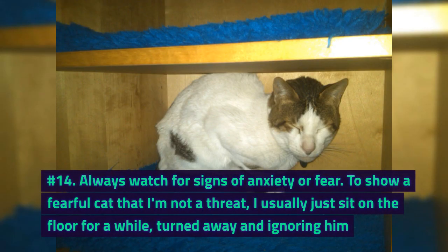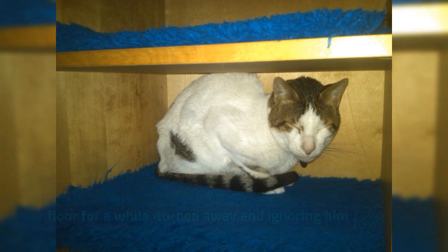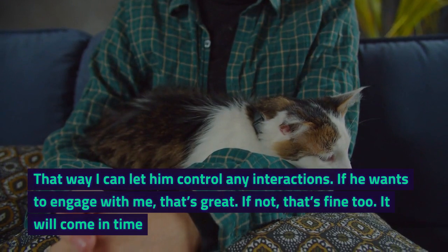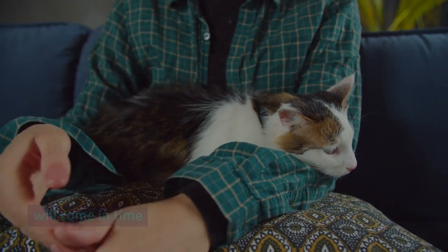Number 14. Always watch for signs of anxiety or fear. To show a fearful cat that I'm not a threat, I usually just sit on the floor for a while, turned away and ignoring him. That way I can let him control any interactions. If he wants to engage with me, that's great. If not, that's fine too. It will come in time.